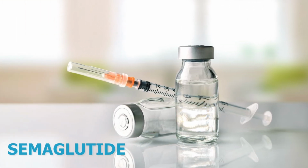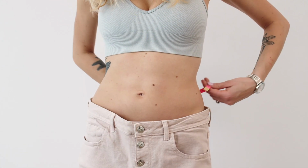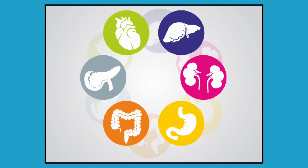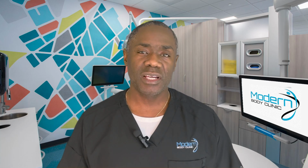And today we're going to talk about semaglutide, how long you can use it, and weight loss maintenance. Could a weekly shot be the key to your weight loss goals? Semaglutide is what's called a GLP-1 receptor agonist, or we can just call it GLP-1 for short. They've been around for a while, and semaglutide is one of the latest medications in that class.